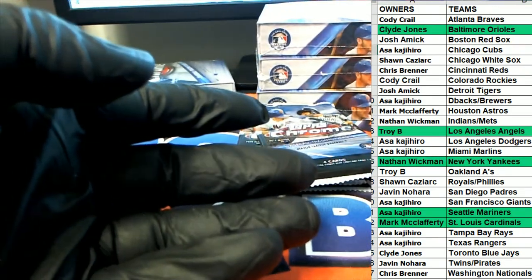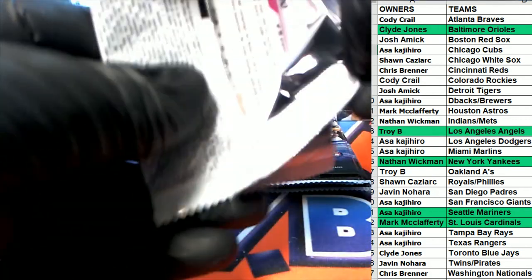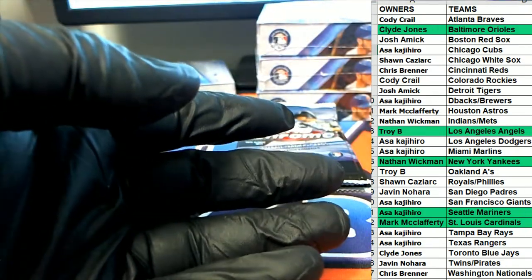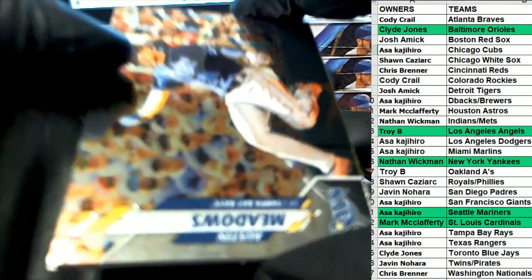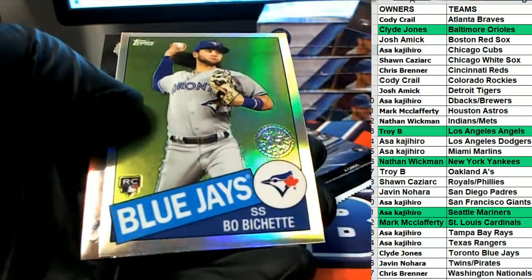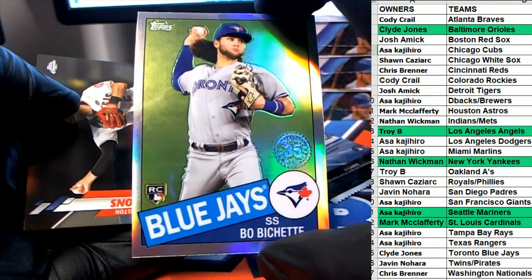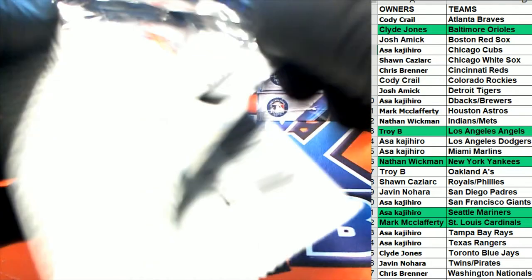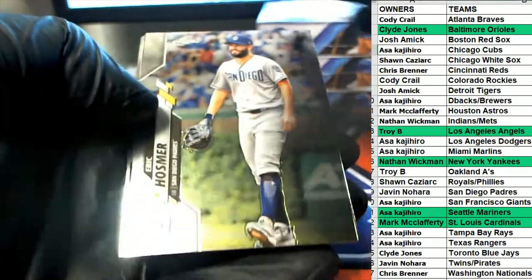Lariano and Mookie. Max Muncy, Trout. Nice Meadows. Munoz, Correa. Guzman, Sola. Ooh, Bichette, nice 35th. Blue Jays. Right in there. Very nice. Clyde J, baby. Clyde J. All right. Shout out to Clyde. Eric Hosmer. Nice Williams X cut. And Harpy.